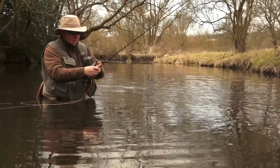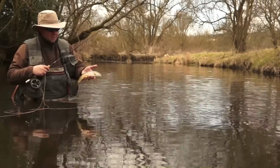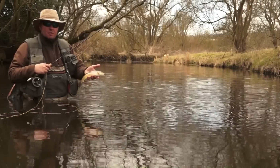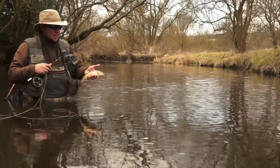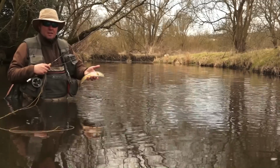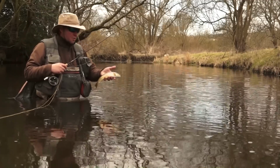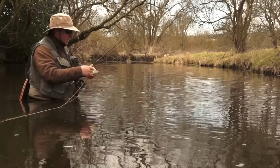By carefully wading into position, we're able to sneak up on those trout rising in that deep water, taking those large dark olives, and that's the result. Instant result. Beautiful fish.